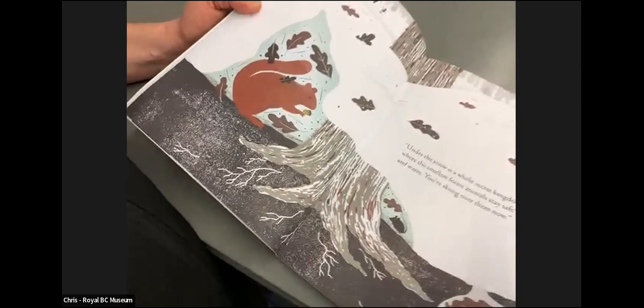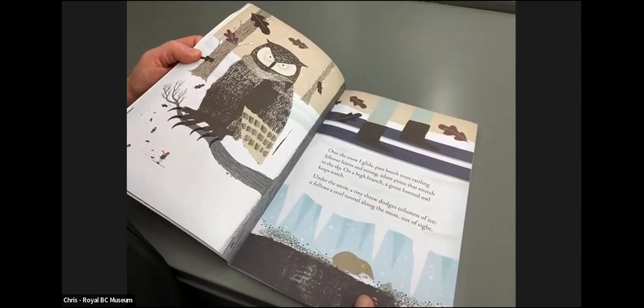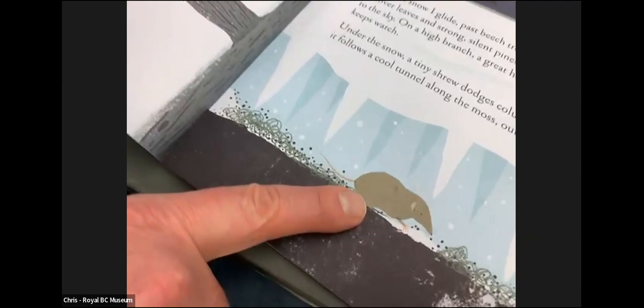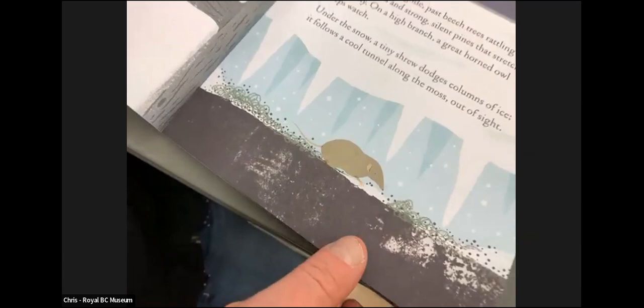Over the snow, I glide past beech trees. So these are the beech trees, rattling leftover leaves, and strong silent pines that stretch to the sky. On a high branch, a great horned owl keeps watch. Under the snow, a tiny shrew dodges columns of ice. It follows a cool tunnel along the moss out of sight. So we're looking at the shrews and those long noses that help them get around, especially under the snow.